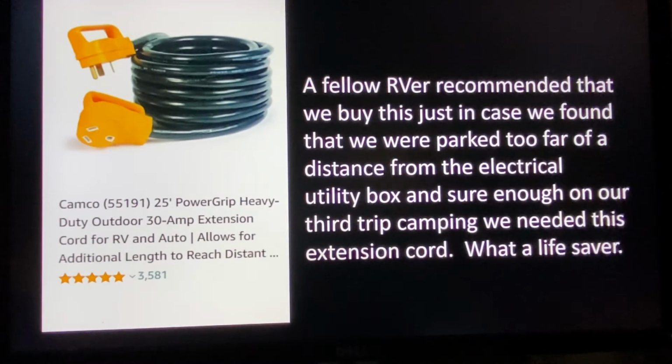And speaking of accessories, this one has really saved us. We didn't think we would actually need this. We couldn't imagine a situation where after we got the RV set up, we wouldn't be close enough to the utility box to use our existing 30 amp cord. But sure enough, our third trip out, we ran into exactly that situation.